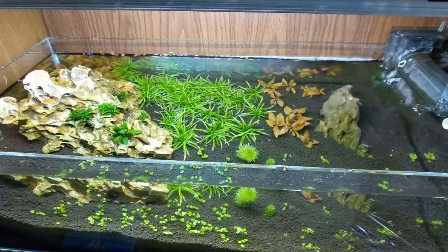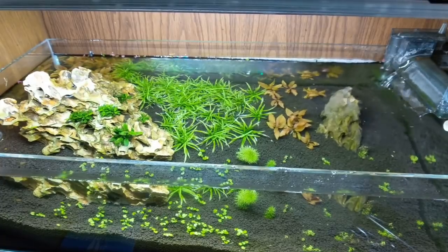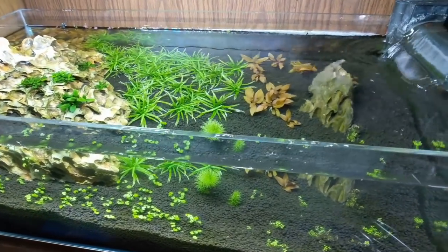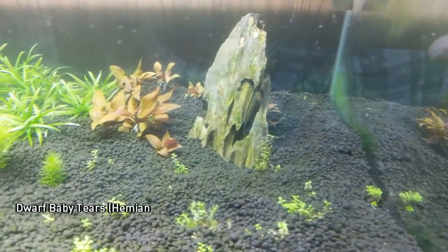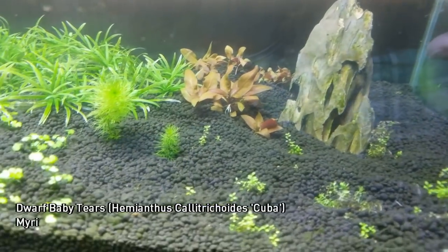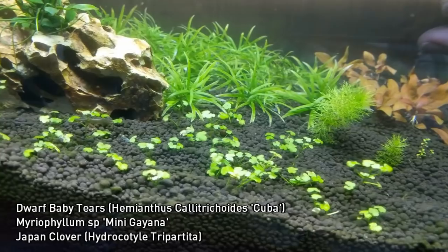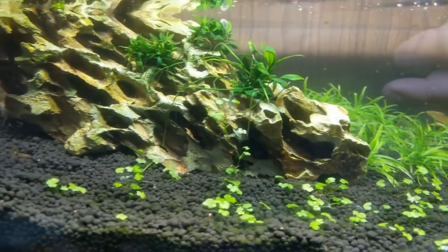And then on the dragonstone, you'll notice I only have two pieces of dragonstone. I'm going for this really minimal aquascape look. I wanted it to look like a little cliff or mountainy valley. And I really like the Dutch style, so I'm being a little more plant heavy. So we've got some dwarf baby tears in here, some Hydrocotyle tripartita Japan, or the Japan clover.